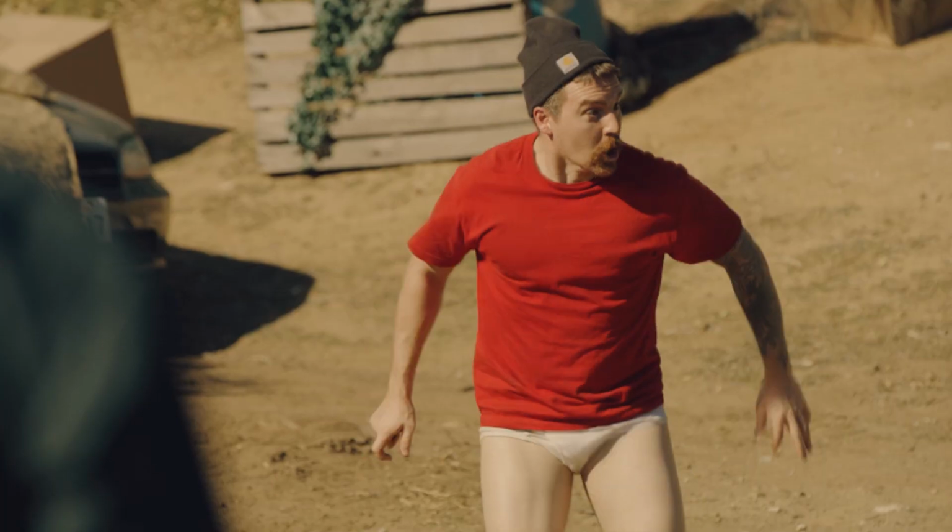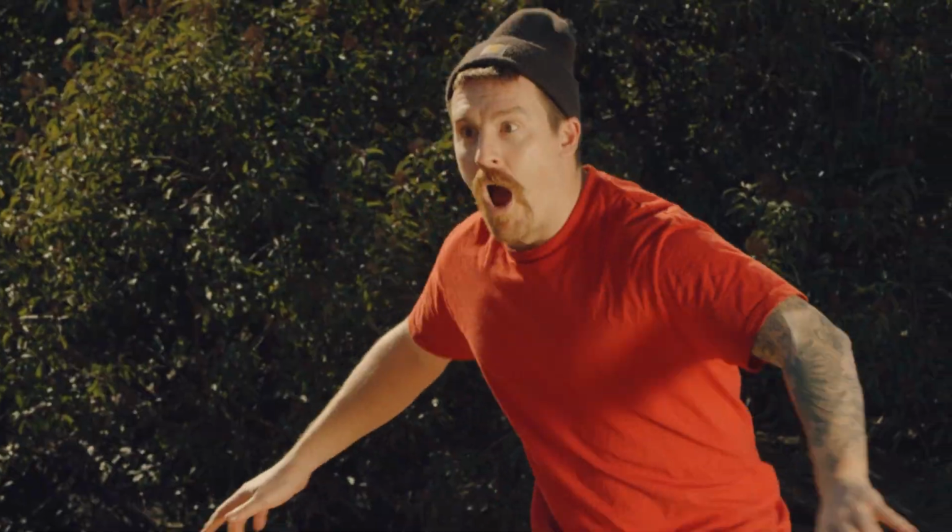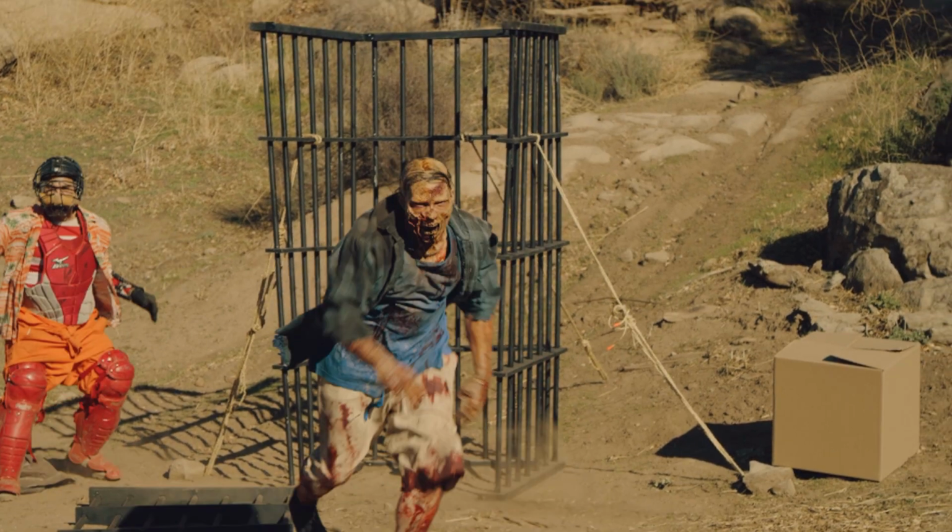Unlatch the gate! Off! Off! Get him, Zeke!